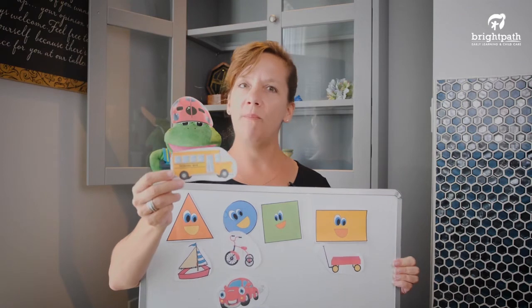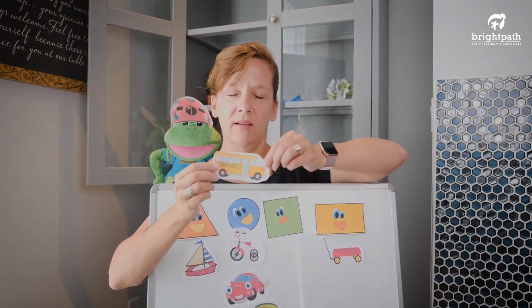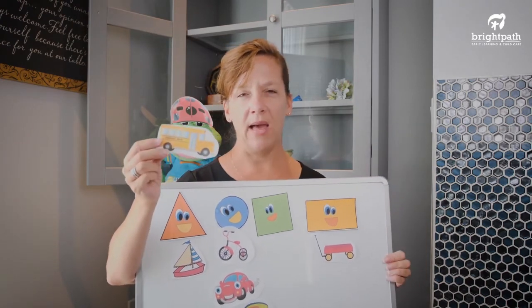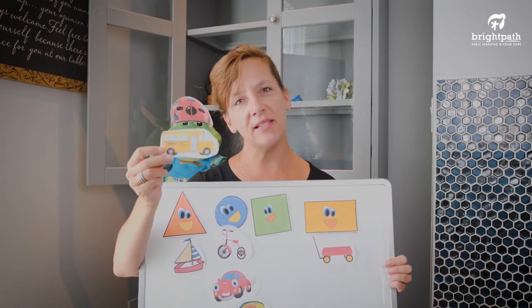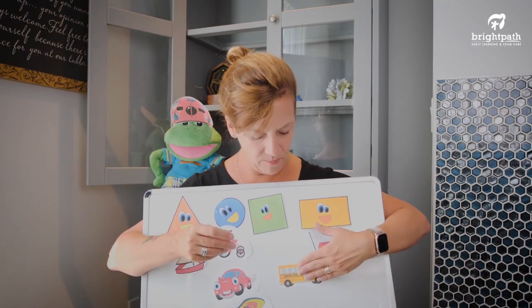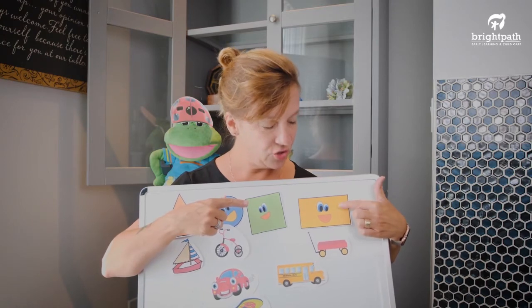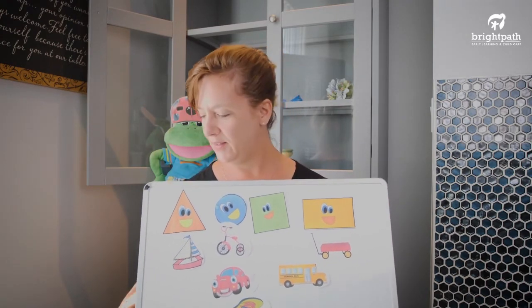But hey, what about the door? And what about the whole bus itself? This part of the bus. And the door. Does it look like the door and the bus have 2 short sides and 2 long sides? It does. So it's a rectangle. Should we put them under the rectangle shape? You know what? Maybe we'll put it under both because its windows are square and its door and the shape of the bus in general is rectangle.